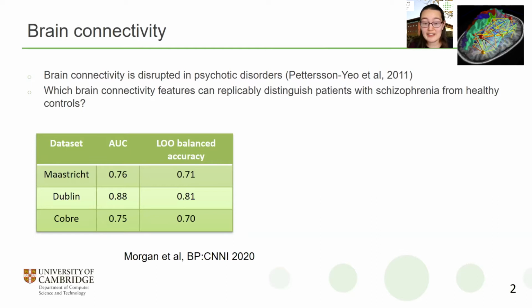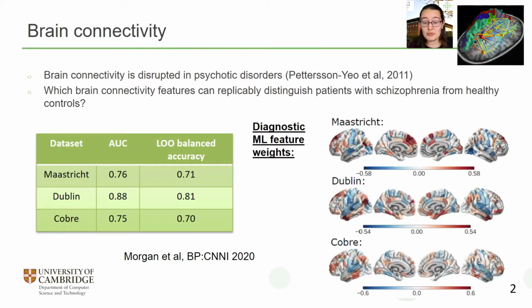We trained machine learning classifiers to do this using Gaussian processes on 3 independent data sets. I found that we can do this classification problem with reasonable accuracies, 70 or 80% accuracy, a little bit data set dependent. But most importantly for us, those machine learning classifiers were driven by a very replicable pattern of disrupted brain connectivity, which was replicable across those 3 independent data sets. So you can see the brain connectivity features that are diagnostic of schizophrenia are really quite replicable.